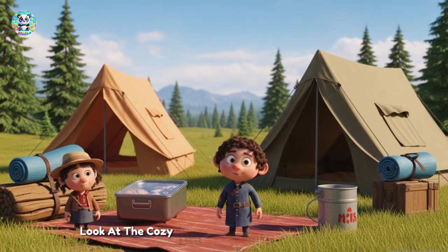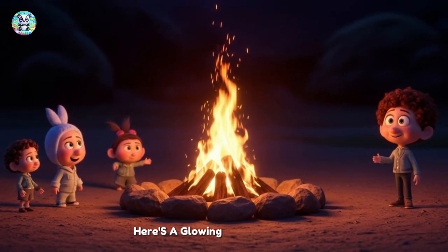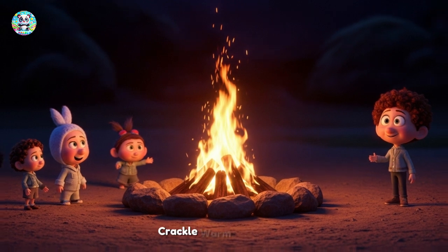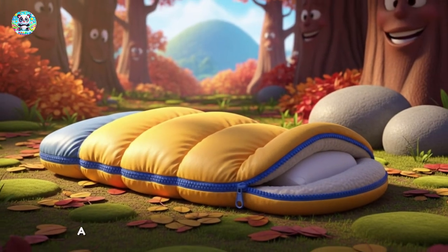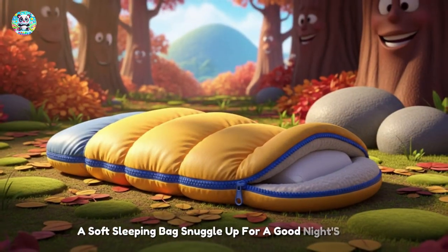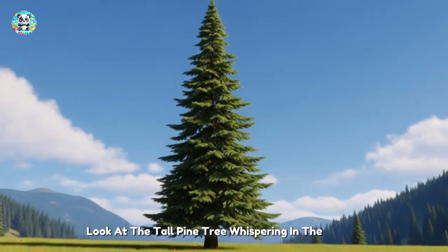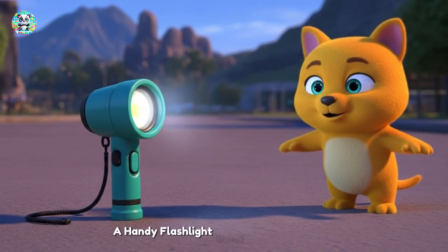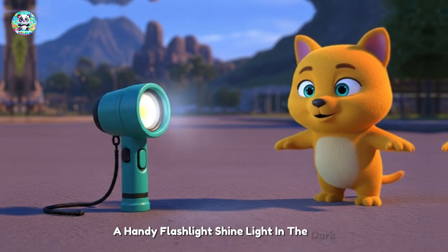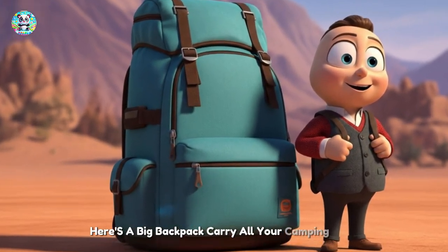Look at the cozy tent. Zip the zipper and crawl inside. Here's a glowing campfire. Crackle, crackle, warm and bright. A soft sleeping bag. Snuggle up for a good night's sleep. Look at the tall pine tree whispering in the breeze. A handy flashlight. Shine light in the dark. Here's a big backpack. Carry all your camping stuff.